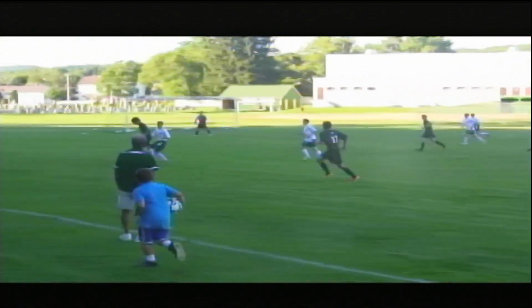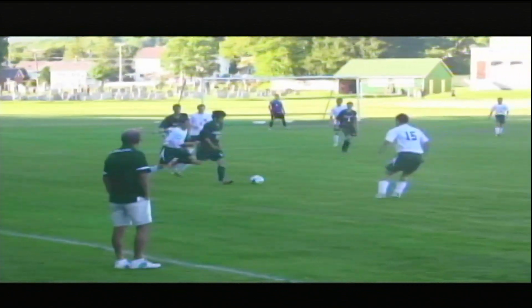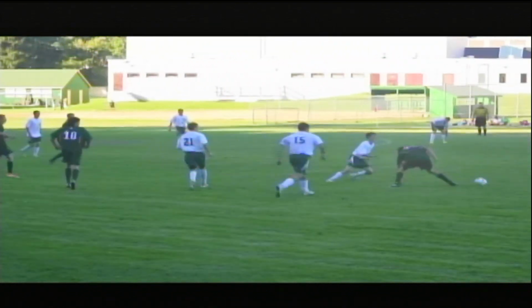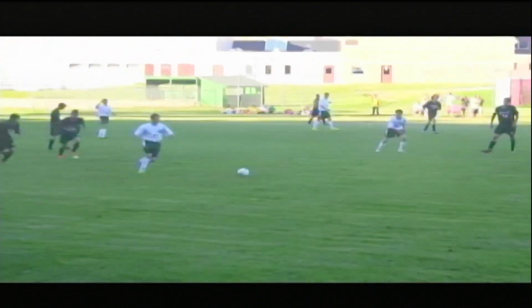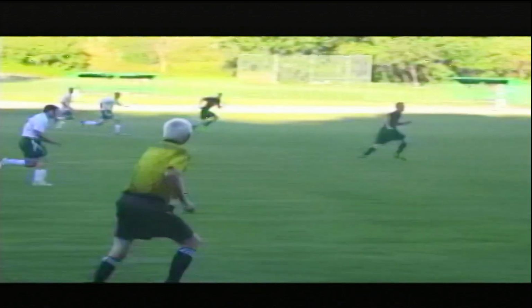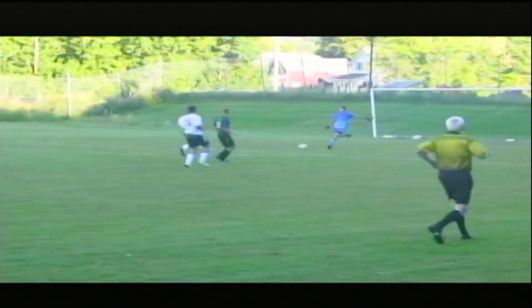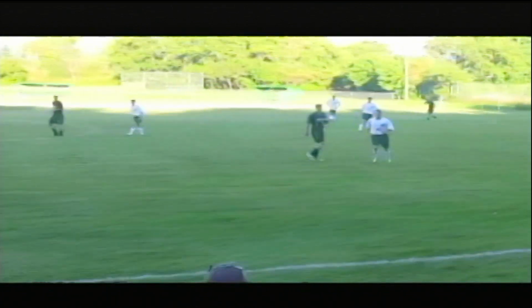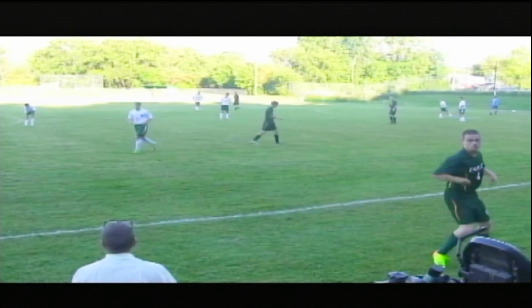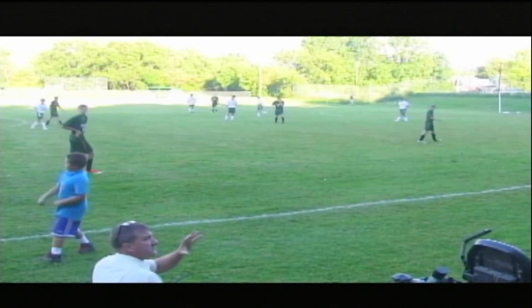So ball's played down to this corner. Marty Van Buren, who actually is a Pulteney student who came over to West Rutland to play as a senior. That ball's played straight ahead. The keeper is staying put. It doesn't look like it's in an area where he felt he could come get it. And the high pressure by Zach Pratt has created a throw-in.